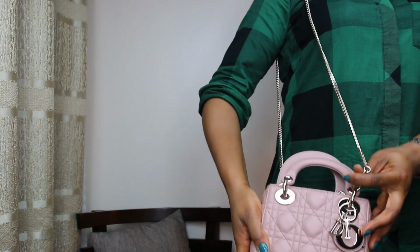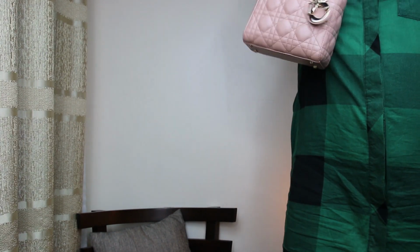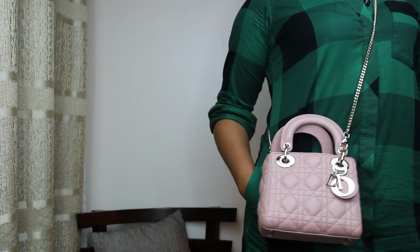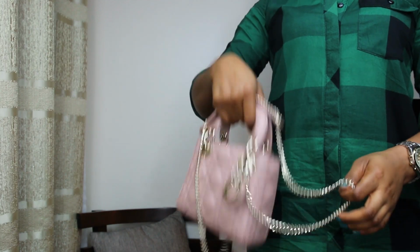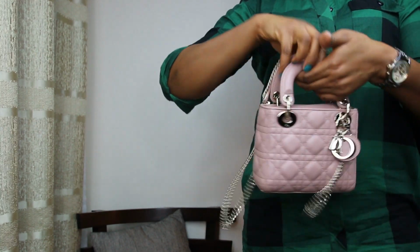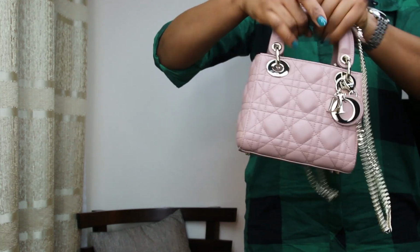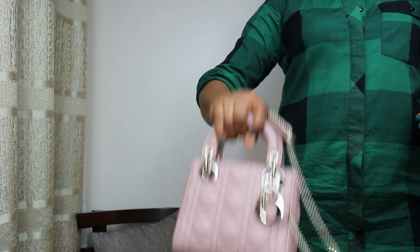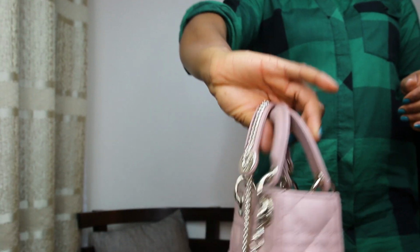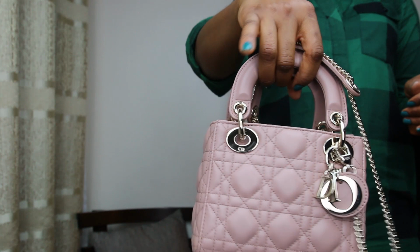Moving along, this bag can be worn in 3 ways, which I will demonstrate to you right about now. It can be worn on the shoulder as a shoulder bag. Can you see that? It can also be worn crossbody, like so. And lastly, it can be worn using the top handle while holding it with or without the chain strap. But I prefer it with the chain strap for that elegant, chic look. You see what I mean? How cute is this lovely bag?